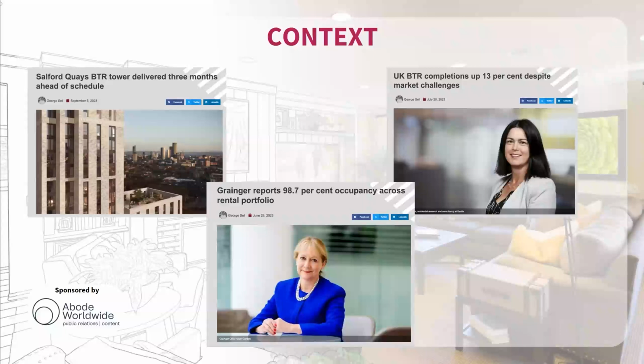And also on the plus side, demand is really high. You see Grainger there has got 98.7% occupancy across its portfolio. And despite some of the challenges, buildings are being delivered on time, or in some cases ahead of schedule, as with the Salford scheme there. And completions are up for this year, although we anticipate that to slow. But compared with other areas of the construction market, build to rent is in a pretty good place.